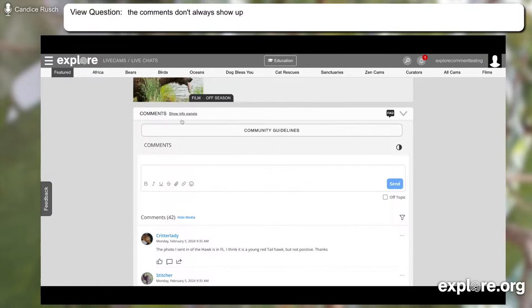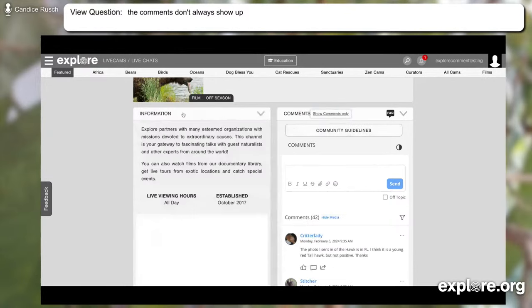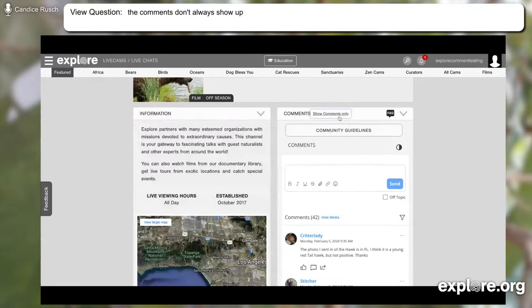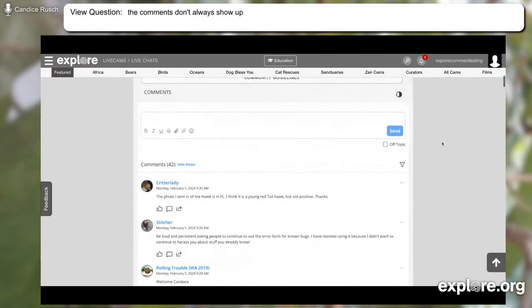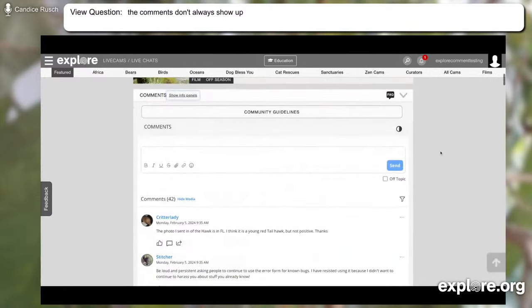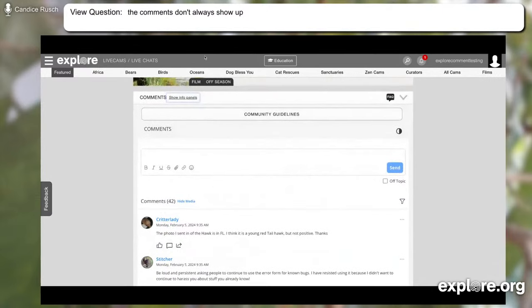Usually in the past we have fixed that by refreshing the page. Or when it was first happening, the way around it was I clicked this show comments only button, and that triggered the page to load. So that's not an ideal way for things to function, but it was a workaround while the bug was still active.